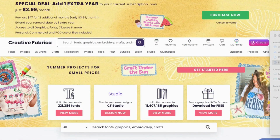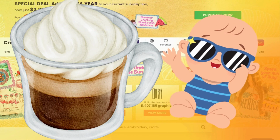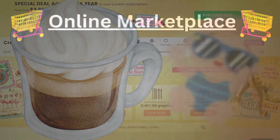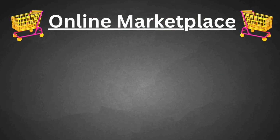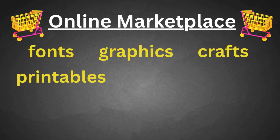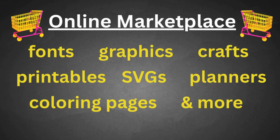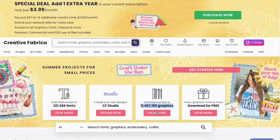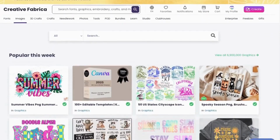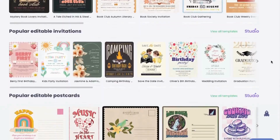So, Creative Fabrica. If Etsy and Canva had a baby that drank a triple espresso, this would be it. It's a marketplace for digital creators. They offer fonts, graphics, crafts, printables, SVGs, planners, coloring pages, you name it. And the best part? They let creators, like us, upload our own digital products and print-on-demand designs to sell.